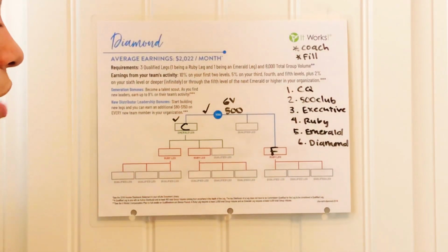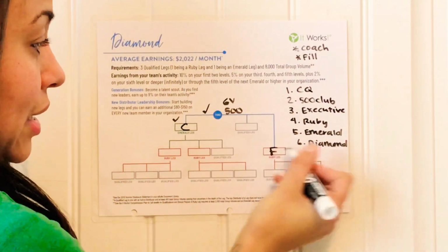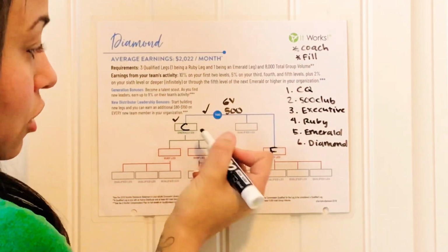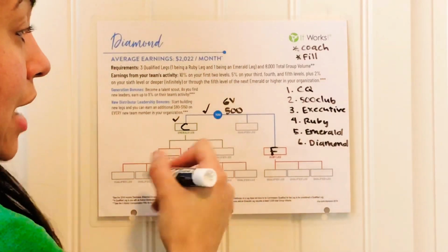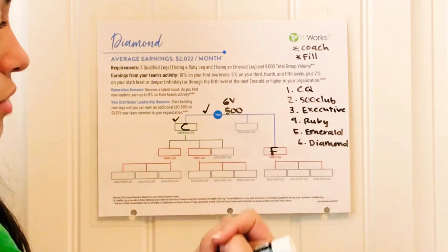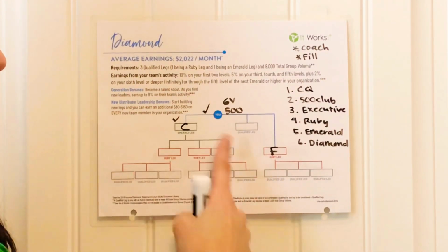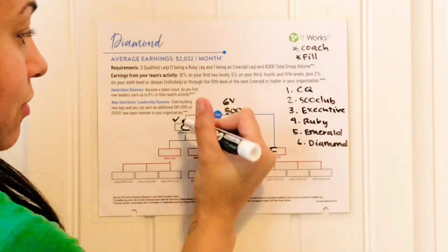And then my coach leg over here, what I'm doing on this is everything I'm doing here, I'm sending to this leader, or maybe it's not a leader yet, so I'm sending it to anybody in that leg. And I'm like, hey, here's the message I sent, here's the post that I made, here's what I'm using for perks points, and I'm sending it to this leg so that way they can use what I'm doing and they can focus on getting their volume up to 500.